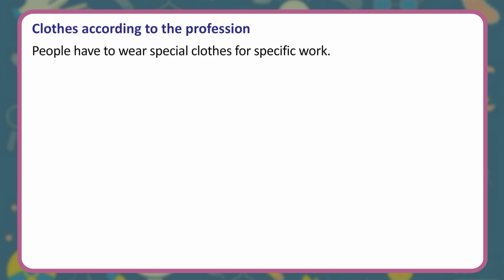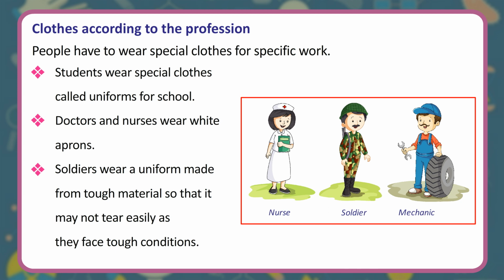Clothes according to the profession. People have to wear special clothes for specific work. Students wear special clothes called uniforms for school. Doctors and nurses wear white aprons. Soldiers wear a uniform made from tough materials so that it may not tear easily as they face tough conditions.